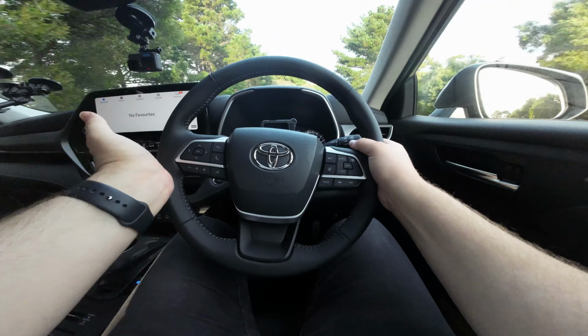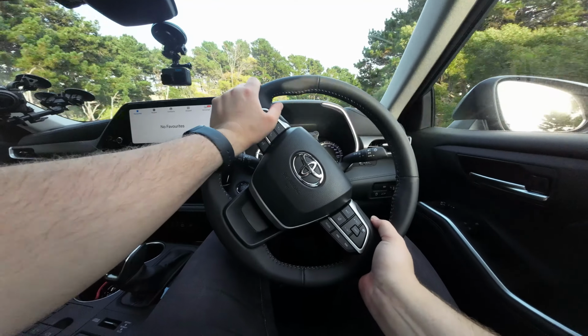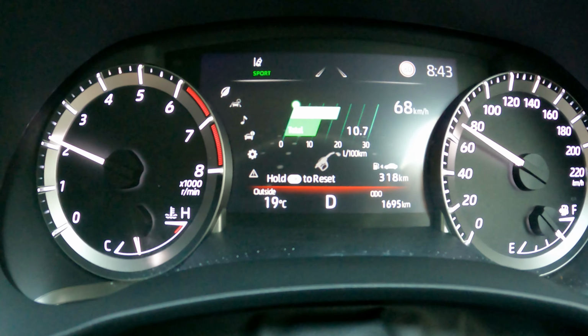But doesn't that just raise the question? Why wouldn't you get the hybrid? I would. Me too. This thing is quick for a big SUV like this. But who cares? And the issue right now, friend, is fuel economy. I know. I'm getting 10.7 litres per 100 kilometres.